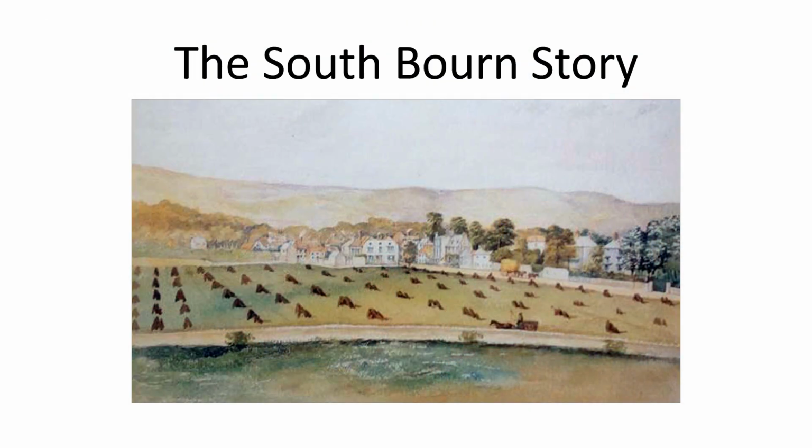The proper name for the area is Southbourne, and you can add an E to the Bourne, or you can add up the South and the Bourne. It doesn't matter, it depends on which old map you look at, but really the area is Southbourne.